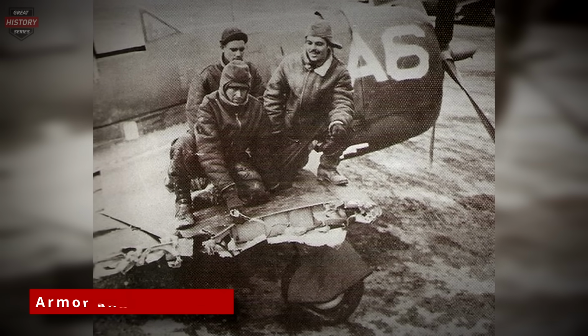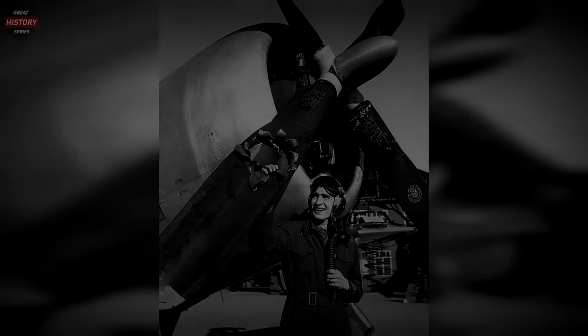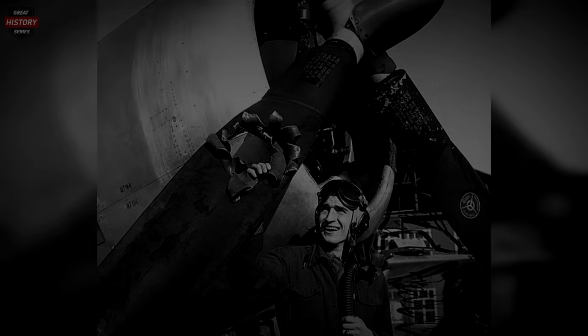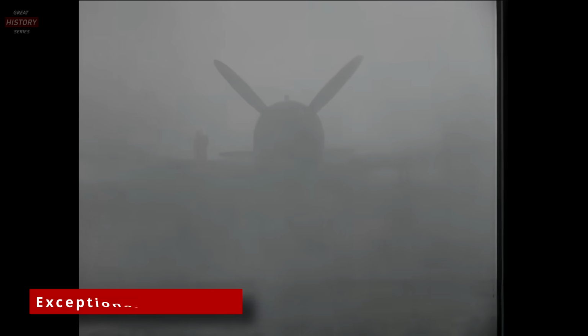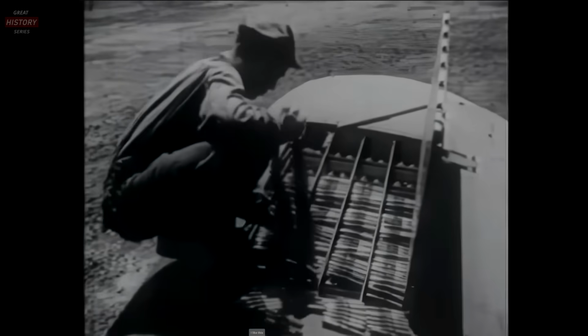The Thunderbolt was heavily built and well armored, making it incredibly robust in combat. It could withstand significant battle damage and was well regarded for its ability to bring pilots home safely, even after sustaining serious hits. The P-47 was heavily armed with eight .50 caliber Browning M2 machine guns, 4 in each wing. This provided it with impressive and deadly firepower capabilities. In addition to its role as a fighter, the Thunderbolt proved highly effective as a ground attack aircraft.